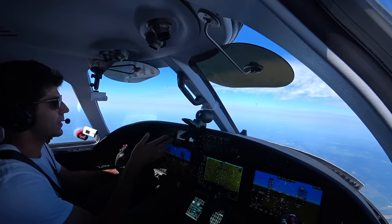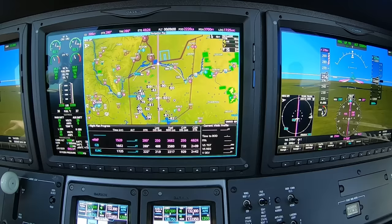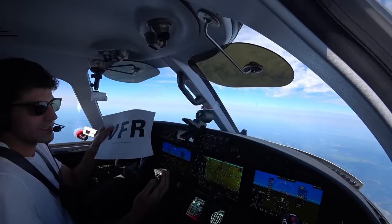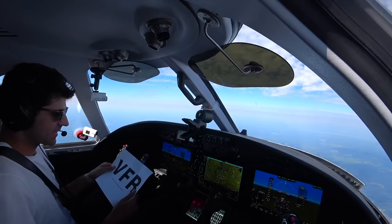Down the line, we'll pick up the IFR. But for now, we're just at 12,500 feet VFR until we can pick up our IFR clearance a little bit later on. So always good to, again, have a backup plan. Have your charts printed out. Make sure you do have the VFR and all your different charts ready to go, because things can change very, very quickly. So put that away now.